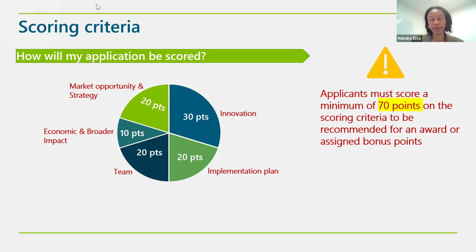This is your go-to-market plan. Is there a target market for your technology? Are you aligned with some of the marketing avenues in terms of getting your product to the market? So we have a few questions on the application around what your overall market strategy is.